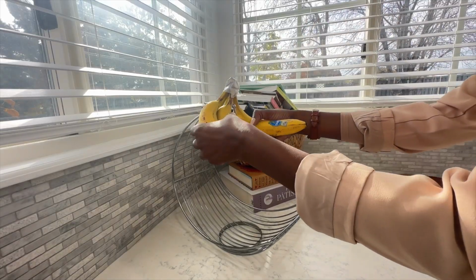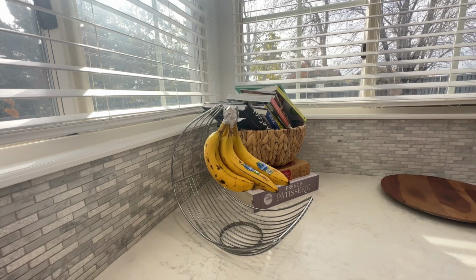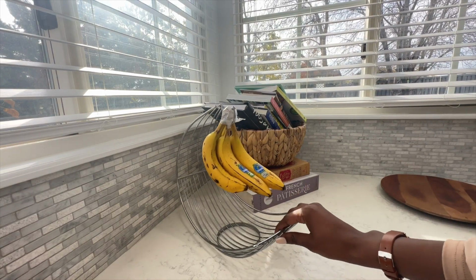And then the last thing I use to organize fruits and things that aren't in the fridge is the wire banana holder, and then you can also put things on the bottom as well, which sometimes we have avocados and things in there. And I just place my bananas on there and it keeps them nice and fresh.